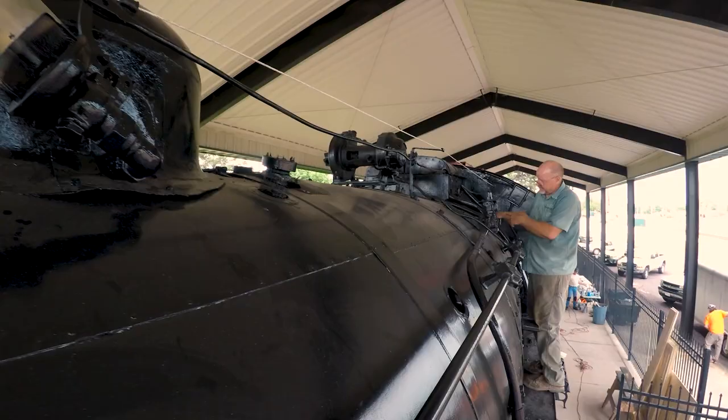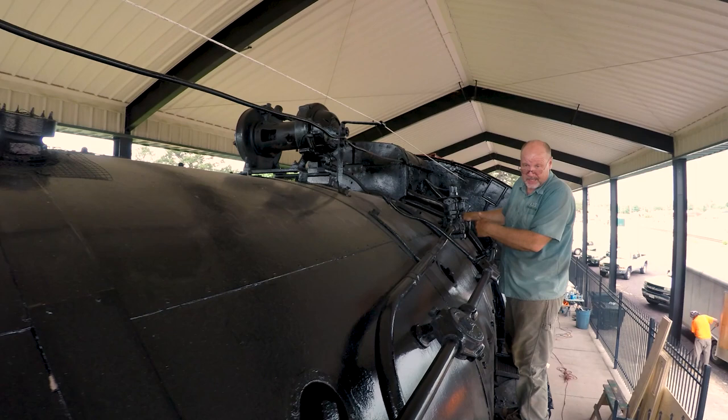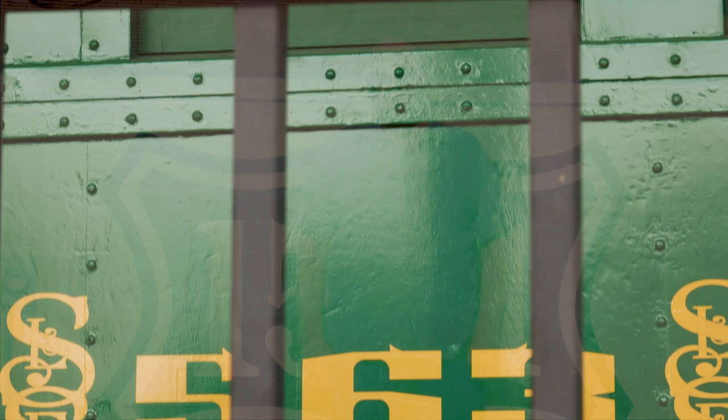My name is Mark Windmiller, and I work for CSE Enterprises. My main job there is I work on the electrical crew. When we got into this job, we didn't really know how far we were going to have to go to restore the passenger car or what it was going to entail.